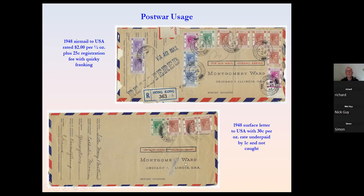Now, the lower one is from the same correspondence, Montgomery Ward in Chicago. Now, this one is in 1948 going with the 30-cent rate, except for 3 times 8 is 24, and 5 it makes it 29 cents. So it's 1 cent underpaid, and it wasn't caught. I thought, wow, that's strange, because the Hong Kong Post Office was very good at catching underpaid mail. But then I see it was mailed from the Catholic mission by Sister Mary Beatrice, and maybe the postal clerk was going to be kind to the sister.